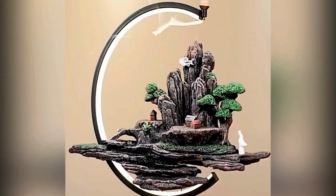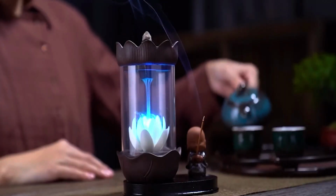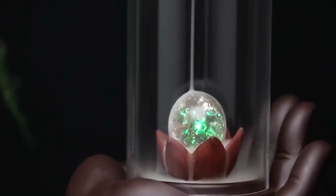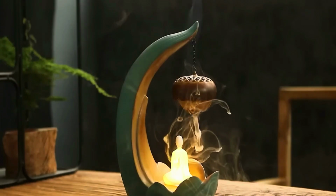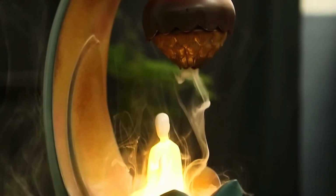The ceramic ones are handmade and real deal. Then there are smaller ones for your table. They've got traditional designs and lights that change colors. And they're great for calming you down. Each cone of incense works for about 15 minutes. The smoke even goes down like water thanks to a special effect. Look at the hanging one that looks like a pomegranate. Cool, right? So many choices for feeling good.